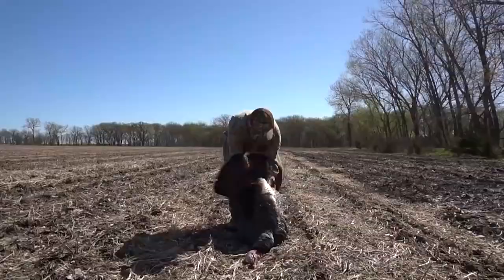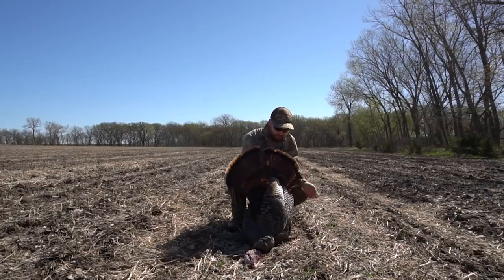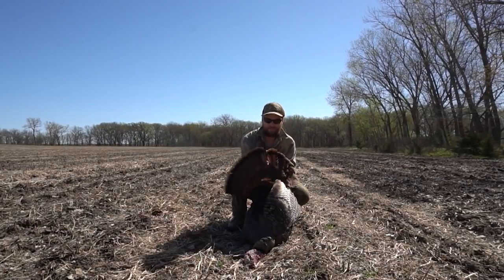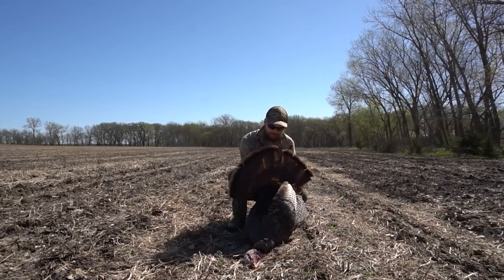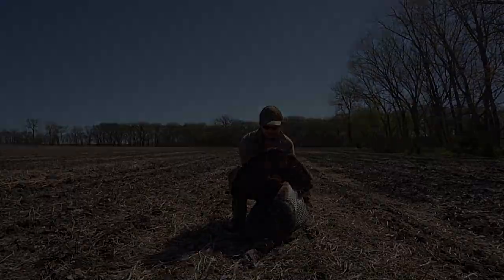All right. That's the exact same Tom that fooled me earlier this morning. And I can tell that because of that fan feather. I noticed the gap when he was out strutting in the field around here. And I finally got him tucked in. Back out in the ground blind doing some turkey hunting today.